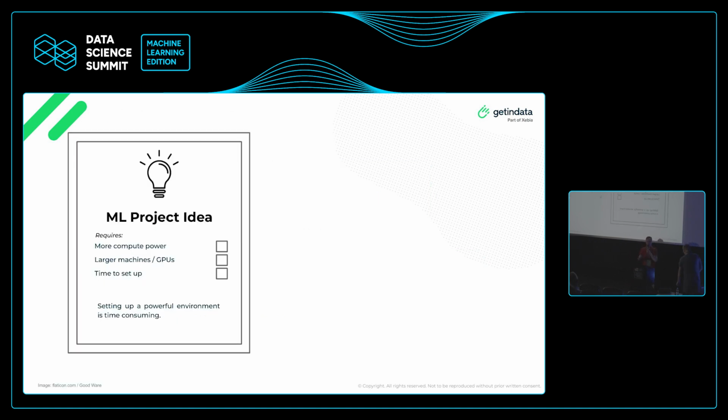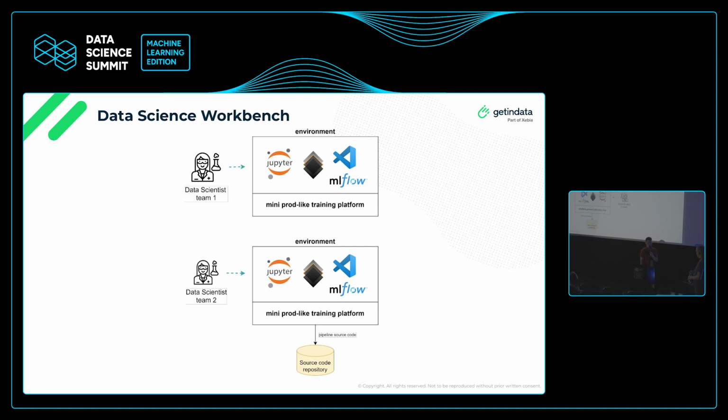So when we combine those issues from data science into some hard requirements, you can see a few of them right now. It's usually about time to set up. They want to be able to quickly create those environments for experimentation, and they usually want to have access to machines with more RAM, more GPUs, and more compute power in general. And at Getting Data, the first component of our MLOps platform is the data science workbench.